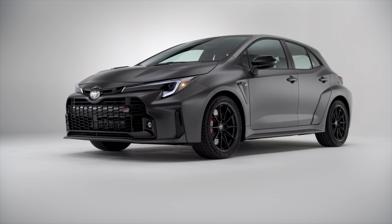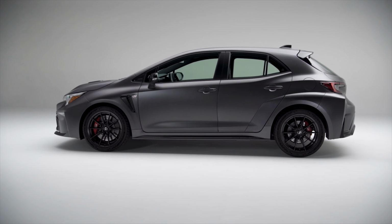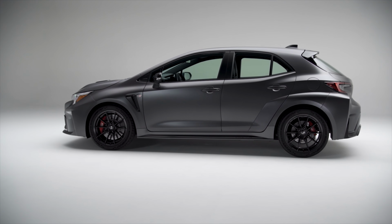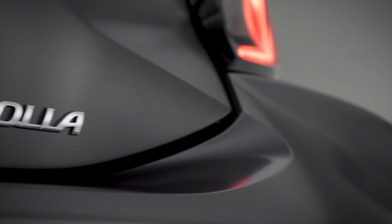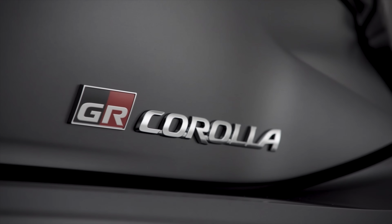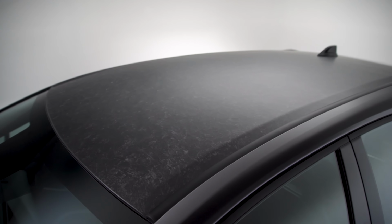Really appreciate it. The entire internet has been waiting desperately for this car. It's all anybody can talk about, as a matter of fact. So today, finally, we can talk about it. We finally can. Guys, we're here. This is the GR Corolla Edition Morizo version. This is the Morizo. Even better.